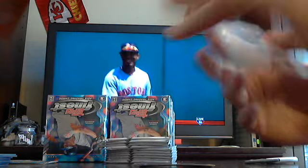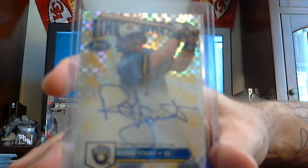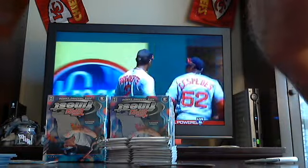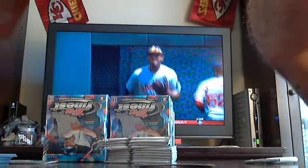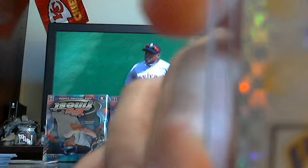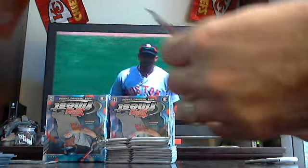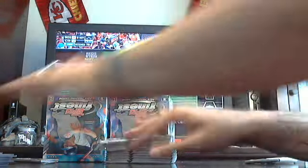The Brewers, Robin Yount. Robin Yount, Milwaukee Brewers. It's got a line going right through the middle of it, too. Robin Yount. It'll show up at all. Let's see. Maybe not in the light. There's one that goes right through it. Robin Yount. 149. Base.